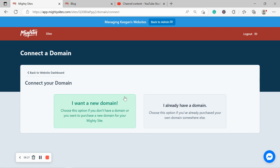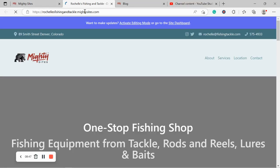If you don't have a domain yet, I'm really excited to let you know you can now purchase your domain through the Mighty Sites platform. We've just introduced the feature recently. We wanted to make it as easy as possible when it comes to launching and managing a website for your fishing store. I really hope this tutorial was helpful in building a website for your fishing store.